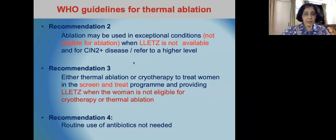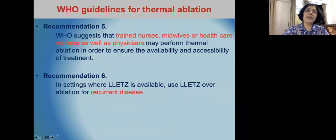The fourth recommendation is to not use routinely antibiotics. So routine use of antibiotics is not recommended with either of the 3 treatment modalities unless there is any infection or you suspect that she is likely to develop infection, for example, a patient who is anemic.